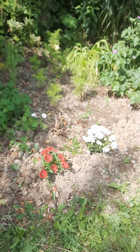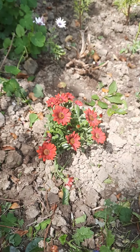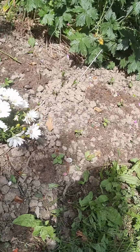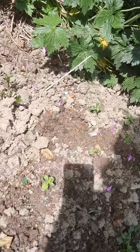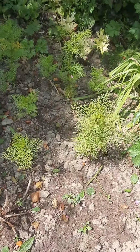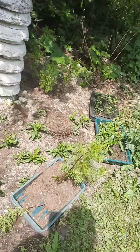Right. I do like these guys. Yeah, easy gardening, just buy a few and pop them in, and then I plant other little seedlings around and hope that they fill up the space. And those are cosmos. I got millions of those. I'll have to find spots for them.